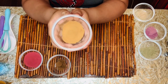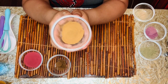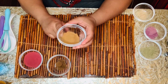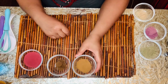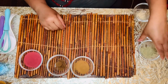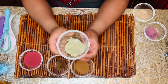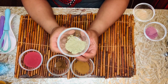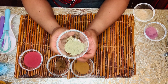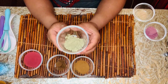Horsetail. Horsetail is amazing because it's full of silica, okay? And silica works with that vitamin C to produce collagen, and collagen produces keratin, which is what our hair is made of. Neem. Neem is great for all scalp issues, okay, whether it be dandruff, psoriasis, acne in the scalp, whether it be fungus, whatever it is in the scalp, neem will help that tremendously.